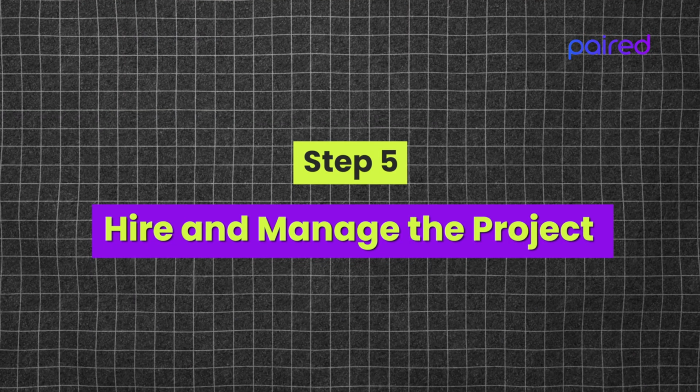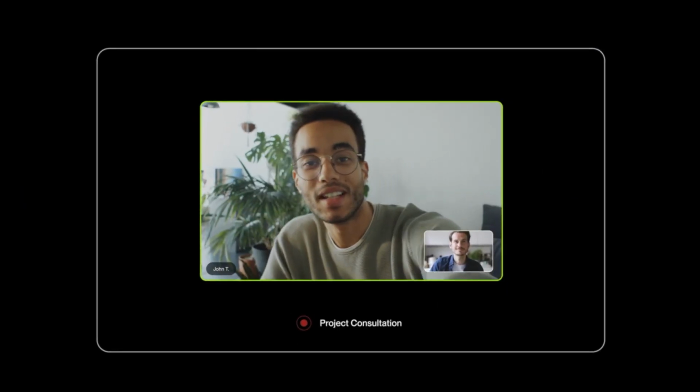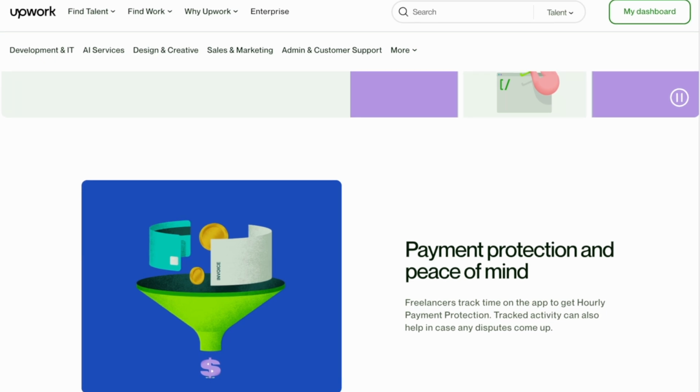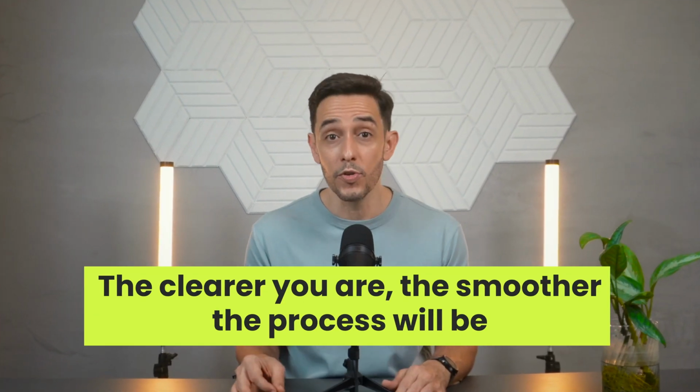To hire your chosen freelancer, simply click Hire on their profile and finalize the contract. Upwork will guide you through the process step by step. You'll need to set terms, agree on the price and deadlines. For hourly projects, Upwork's time tracker lets you monitor hours worked. Provide details, include all necessary instructions and files. The clearer you are, the smoother the process will be.